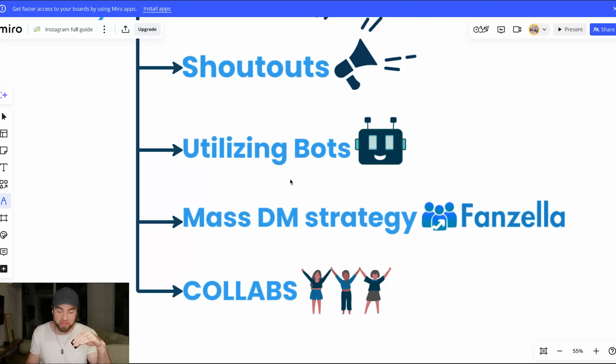And then mass DM strategies. You can actually use tools like Vanzilla to mass DM from various accounts and bring traffic to the page, right? It's actually really effective. Look into it. I'm not going to develop a guide on Vanzilla right now, but you should definitely look into it if that's an automation path that you'd be interested in going, right?